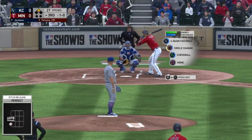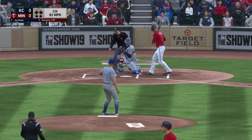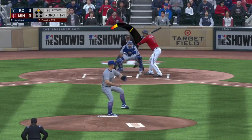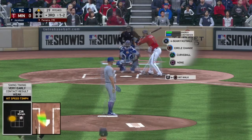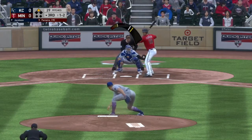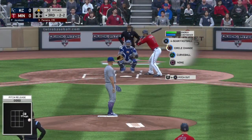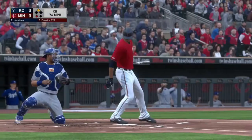We should have got that call. There we go. Counts 1-1. Count is 1-2. And that was inside. Count is 2-2. And we struck him out on a curve.